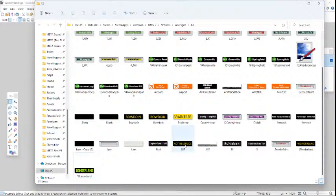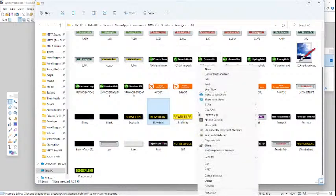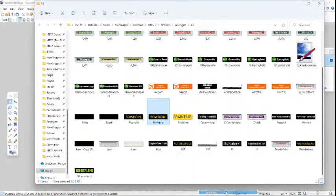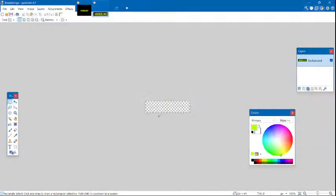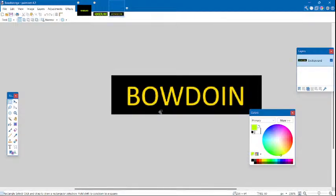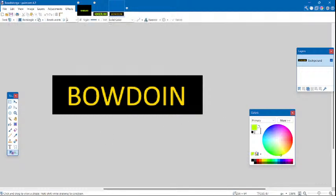I think they're all kept under the A3 section. Wonderland, Bolden. I need to do a file property because the only thing it will accept is TGA. So I'm just going to zoom in, start from scratch. So I'm going to black this all out.